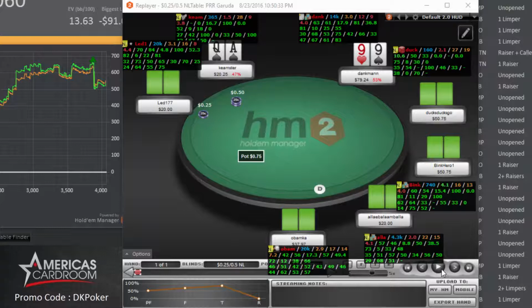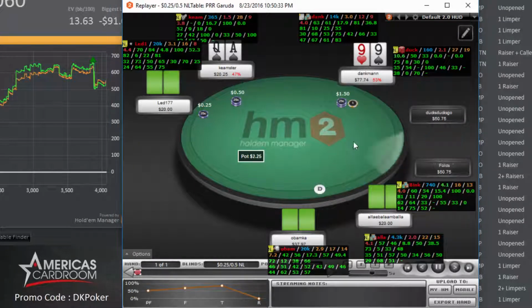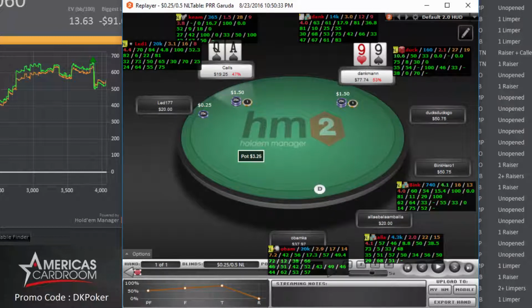There it is. We have pocket 9s under the gun. We are at the 50 NL table. Open raise to 3x. Folds around to the big blind, who makes a call, and we see a flop of 2 jacks and a 3. There's 325 in the pot. I bet half pot on the flop, and he calls with 2 overcards.